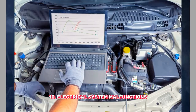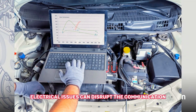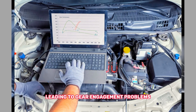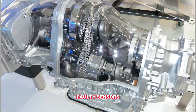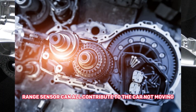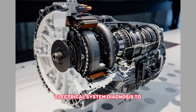10. Electrical system malfunctions. Electrical issues can disrupt the communication between various transmission components, leading to gear engagement problems. Faulty sensors, wiring problems, or a malfunctioning transmission range sensor can all contribute to the car not moving. Have a qualified technician perform a thorough electrical system diagnosis to identify and resolve any issues.